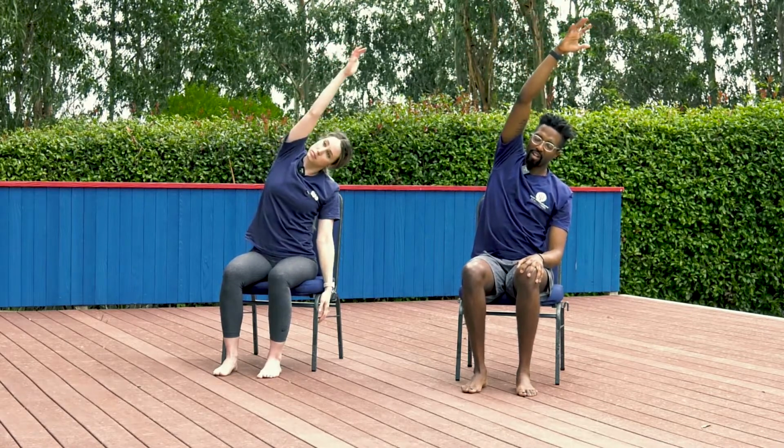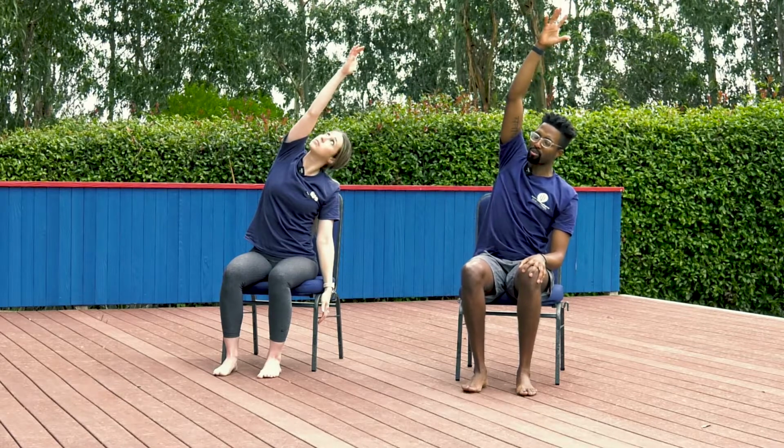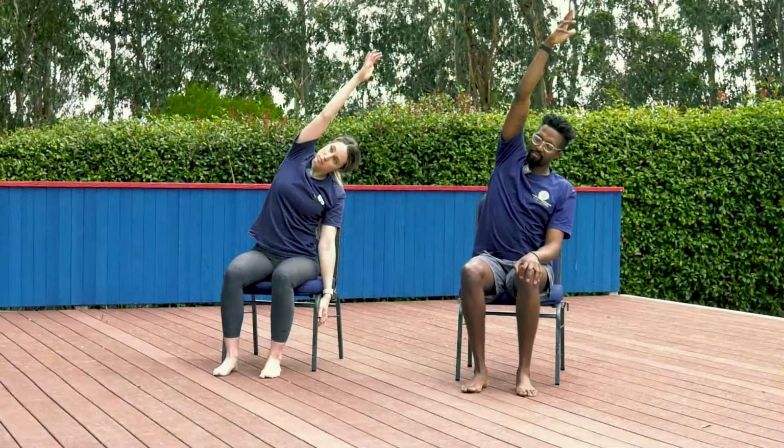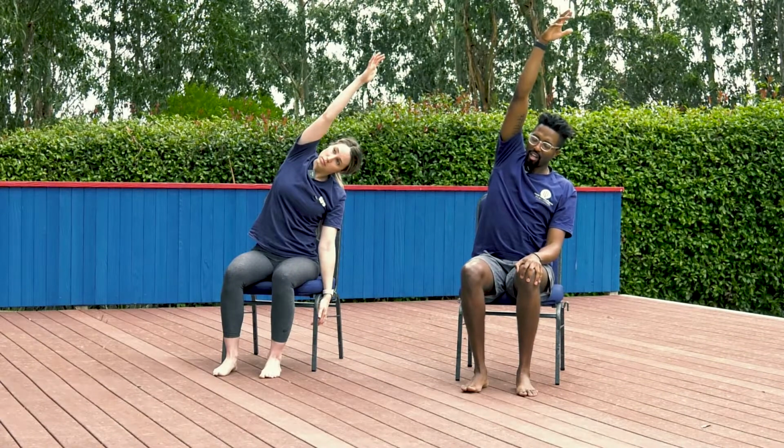Exhale to fold over to the left. Nice. Once again, really try to open up your heart up towards the ceiling a little bit. Still keeping your core engaged, finding equal space on both sides. Inhale. Exhale to go a little deeper. Last time, inhale to lengthen. And exhale, let it go.